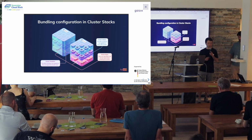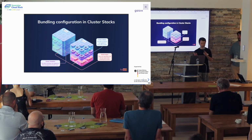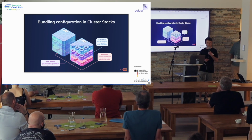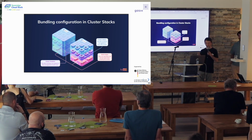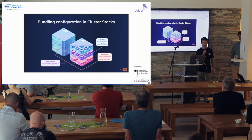So the cluster add-ons are important, as I said before, in order to first have a cluster that is ready to use. If you give a user a cluster where you don't do anything on that layer, the user will not be able to use it directly and actually has to do some work before he can get started. So we don't want to have that. So we have the cluster add-ons where we can ship really important applications right into the cluster.